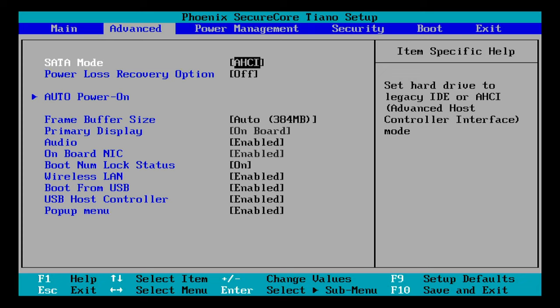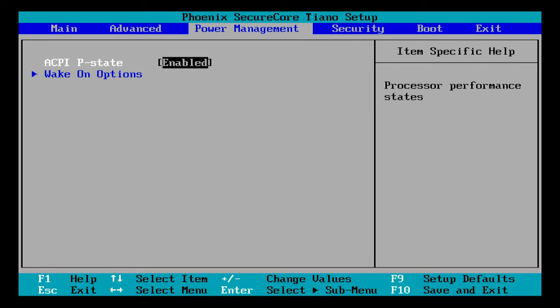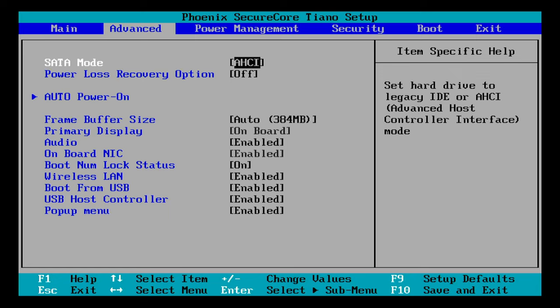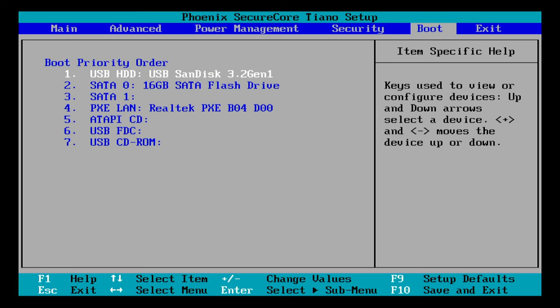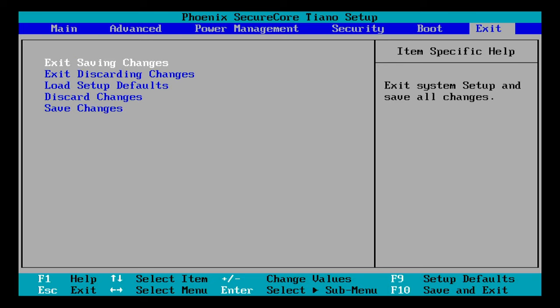Yeah, the memory for the GPU is entirely shared. There's no memory chips around the GPU, so that's something to keep in mind. You'd probably lose quite a bit of your main memory if you're planning on using this. And nothing much, that's all the boot drives. It shows my boot drive here as well, and we can just boot.